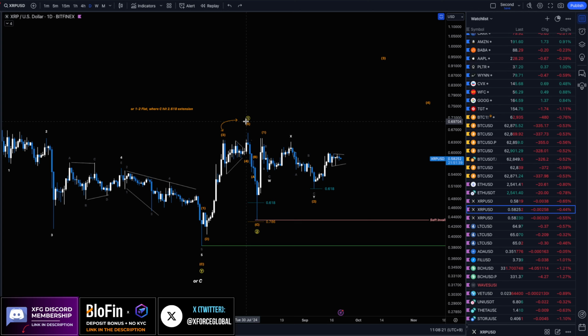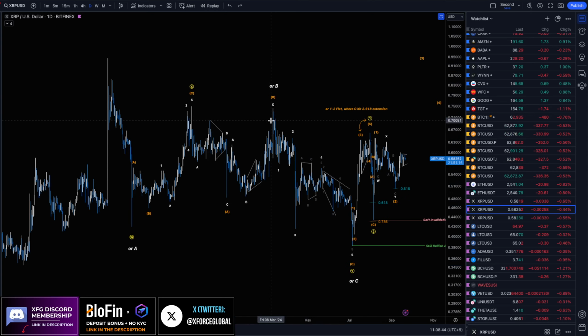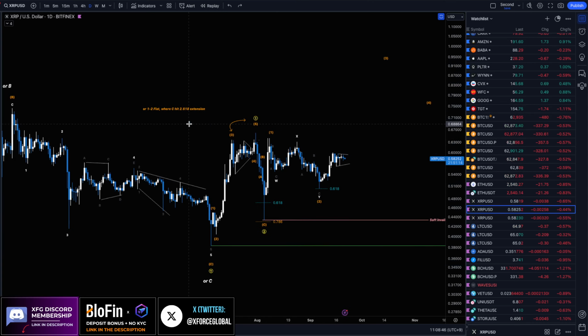Alternatively, and a little bit more advanced, we could have a possible termination point here, where we have this as an ABC flat, and then we have another 5-wave move up into that intermediate degree wave 1, as we're working with the hierarchy of degrees in the lower structures here. Nothing too much to talk about. There's a lot of mess going on here for XRP on the shorter time frames. When you're really taking the shorter time frames into consideration, it's really not worth talking about.